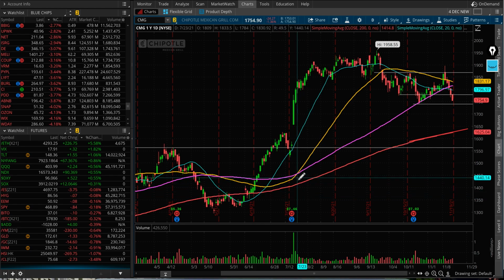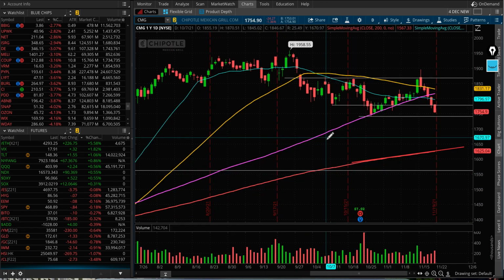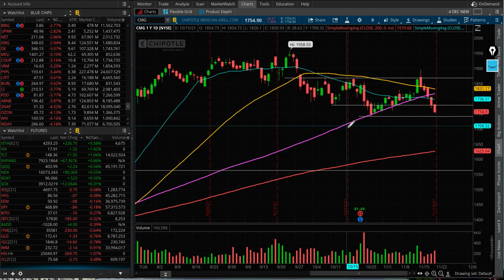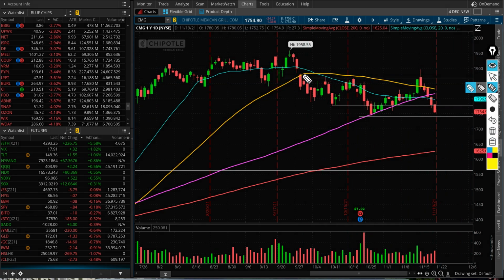As you can see on my screen, there are three lines. We have the red line, 200-day moving average. Purple is 100-day moving average. Yellow is 50-day SMA. Anytime the 50-day SMA starts rolling over, going down like this, or downtrending, I am cautious with bullish bets, because I don't like to make a bullish bet when the 50-day is downtrending. So that's one indicator.